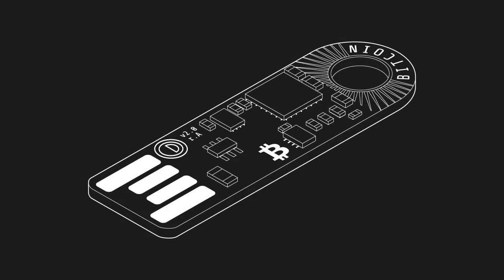The Opendime is one of those projects which rarely captures the imagination. Like I mentioned in the previous video, there's something distinctly cyberpunk about these devices, and when I heard there was a new version of it, I had to take a look.